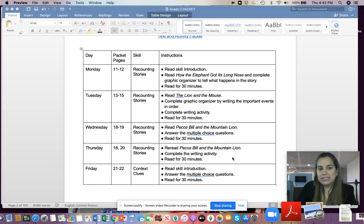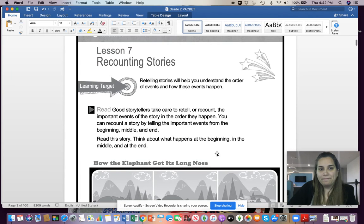So let's go to the packet right here. The point today is to retell stories, okay? Retelling stories, especially after you've read it, helps you understand the story and what happened. The more you remember it, the more you understand the details and everything that happened. So good storytellers take care to retell or recount, that's another way to say retell, the important events of the story in the order they happened. So not out of order, but showing me that you understand the story means that you're telling it to me in the order that the story happened. You can recount a story by telling the important events from the beginning, the middle, and the end.